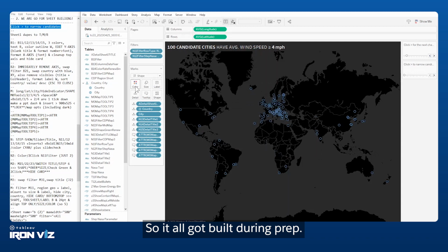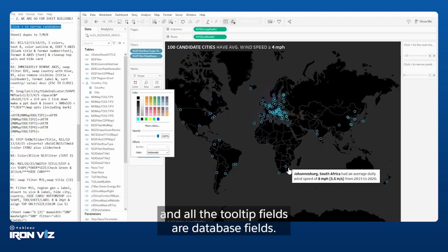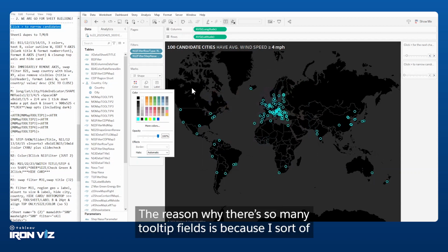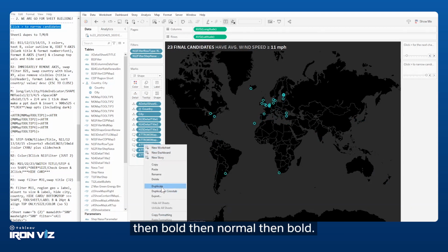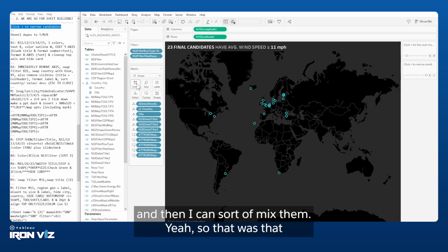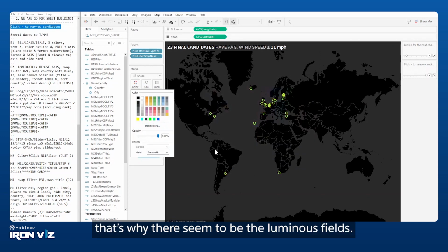Like it all got built during prep. And so all the bullets and the titles you see are database fields, and all the tooltip fields are database fields. The reason why there's so many tooltip fields is because I sort of split them into little chunks, so I could do bold and then normal, then bold, then normal, and I could mix them. So that's why there seem to be voluminous fields.